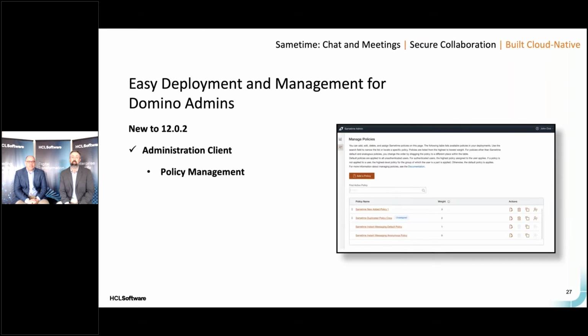We know deployment and administration can be challenging, but it doesn't have to be. With each release, we are focused on making it easier. It's important to have an easy-to-use client with tools that value your time. Introducing the new Same Time Admin Client. Policy management is an important day-to-day activity made simple now in Same Time. With a click of a button, administrators can create, copy, edit, prioritize, and assign policies.